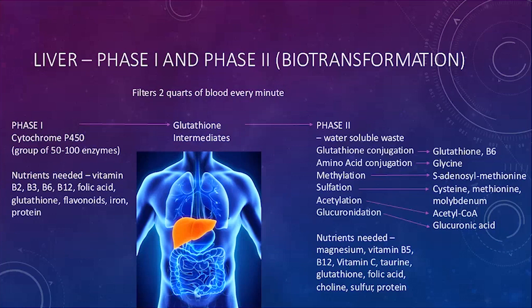Now, if we have any decrease in the function of the liver, this allows more toxins to move into the blood. What's important to understand is that every cell in the body needs to be able to move these toxins out. And we need a good balance between how fast you release toxins from your cells and how fast your liver is able to break them apart and then excrete them from the body. So this is really important as well.